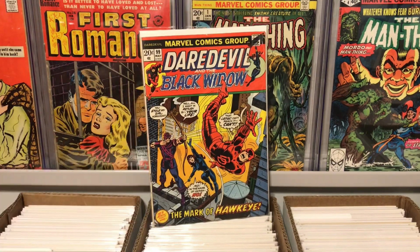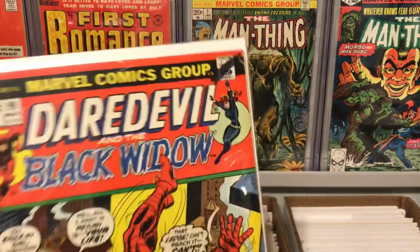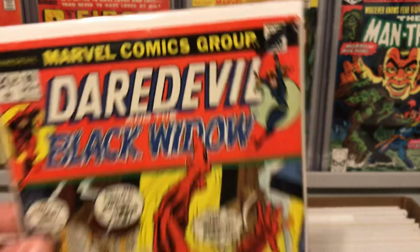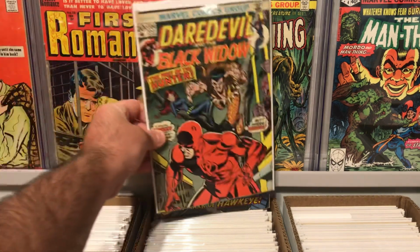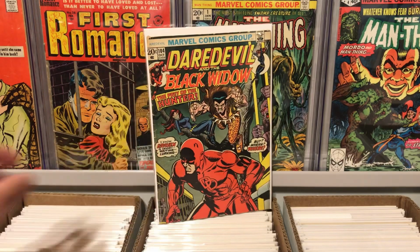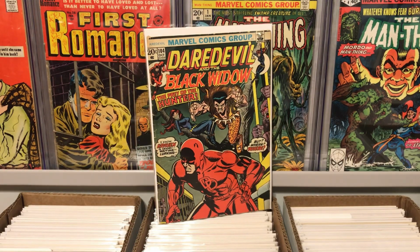First one here is Daredevil and Black Widow, number 99. Awesome Black Widow, Hawkeye, Daredevil cover. Really nice shape. It does have the comics code crossed out on top, but still a really sharp looking copy. Not bad for $4. Next, I got Daredevil and Black Widow, issue 104. Really awesome Kraven the Hunter cover. It's got some chipping and some spine stress, but I thought that was a great book.